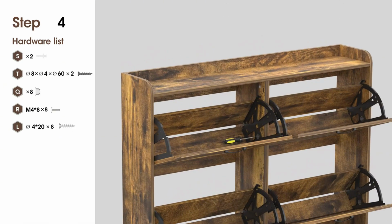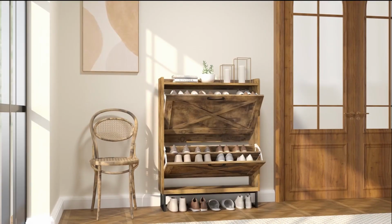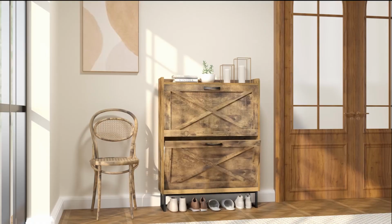This slim shoe cabinet saves space without compromising storage. Say goodbye to clutter and hello to functionality with the Maupvit entryway shoe cabinet.